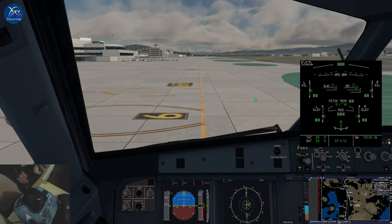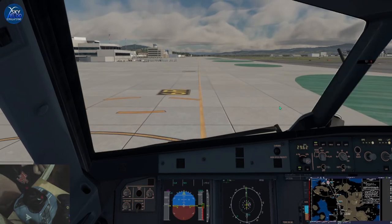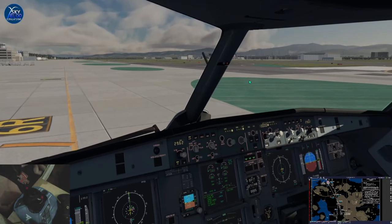For 5 knots, we'll do the brakes check after 5 knots. Brakes check. Pressure 0. Takeoff confirmation briefing, runway 16.